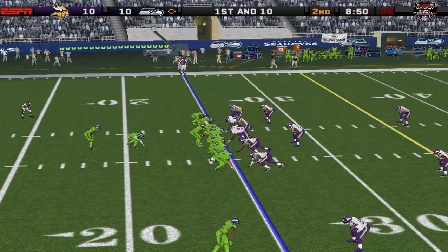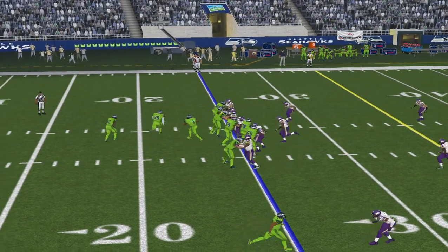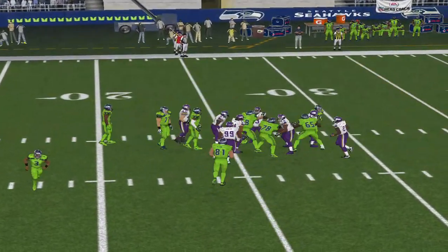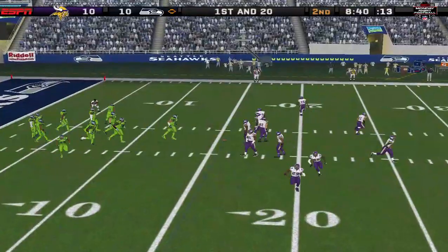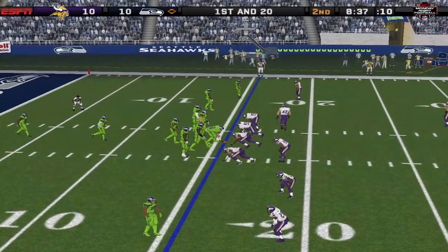The Vikings with a 4-man front. To carry it. Number 26 comes up to make the play. Ball on their own 15. Ball on the 15-yard line.